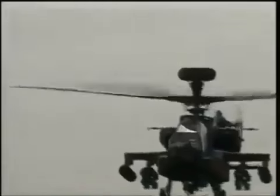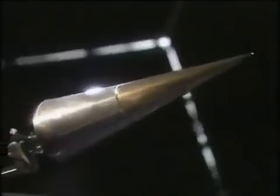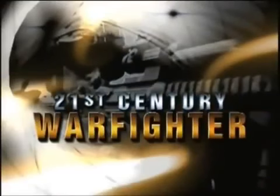Today's combat troops are the best trained and equipped fighting men and women in history. But the military is constantly adapting to the potential wars of tomorrow. At research labs and military installations around the world, the technology, training, and tactics of tomorrow are being tested today. This is an inside look at the 21st century warfighter.